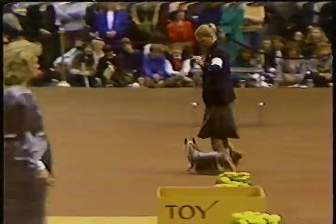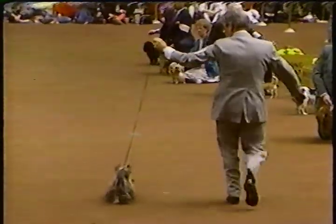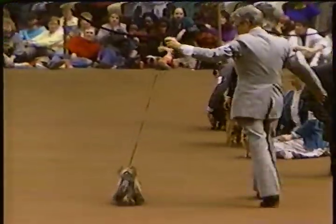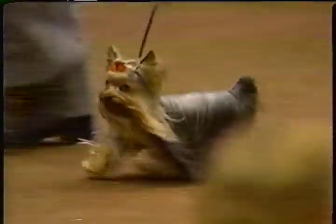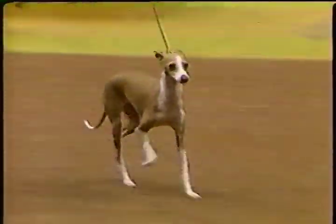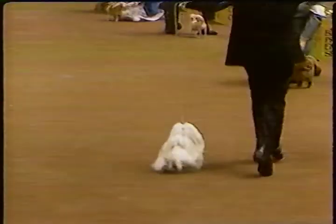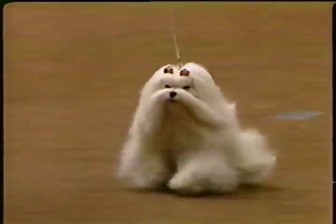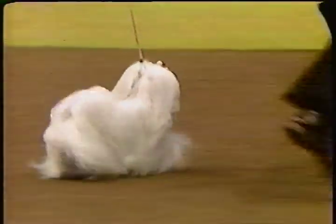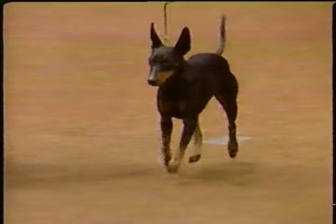And now she's moved the silky. And now the Yorkshire Terrier. And now, the Italian Greyhound seems to have quite a following, Bob. And now the Maltese, even more of a following. Oh, the tension rises here as we await this decision. And she is moving the toy Manchester Terrier.